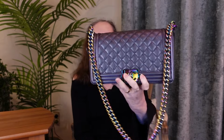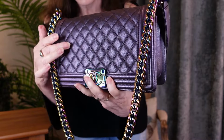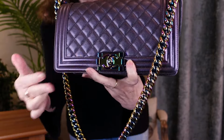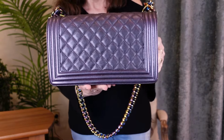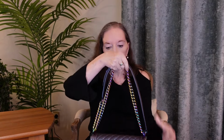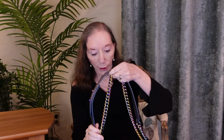And that chain is just everything. I do hope that the lights are doing this justice. You can see it reflecting beautifully on the bag. The clasp is multicoloured as well. It's so gorgeous. The G word, I've said it again. Look at that. Just wow. It really is a wow, this bag. I mean, words fail me.